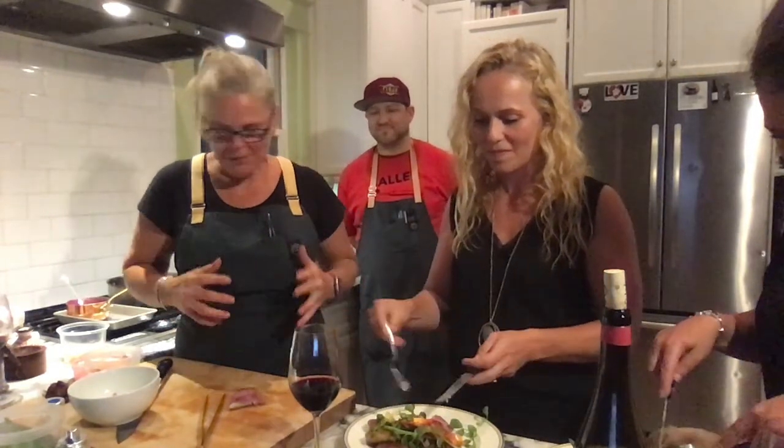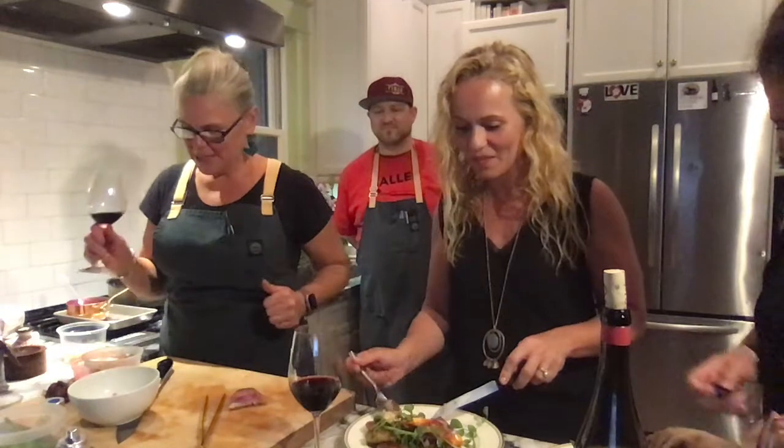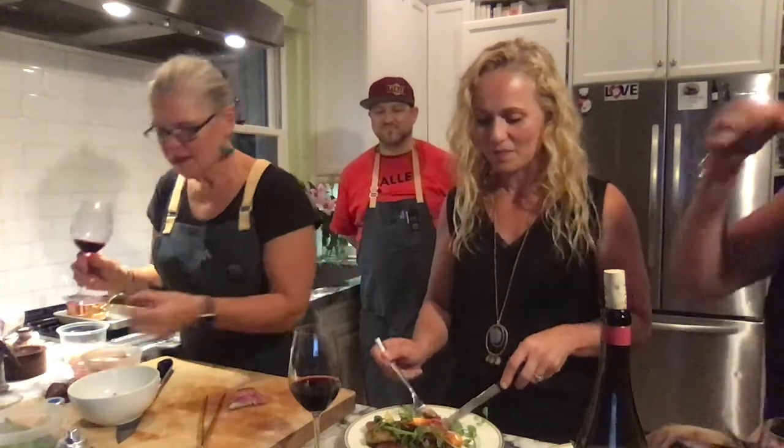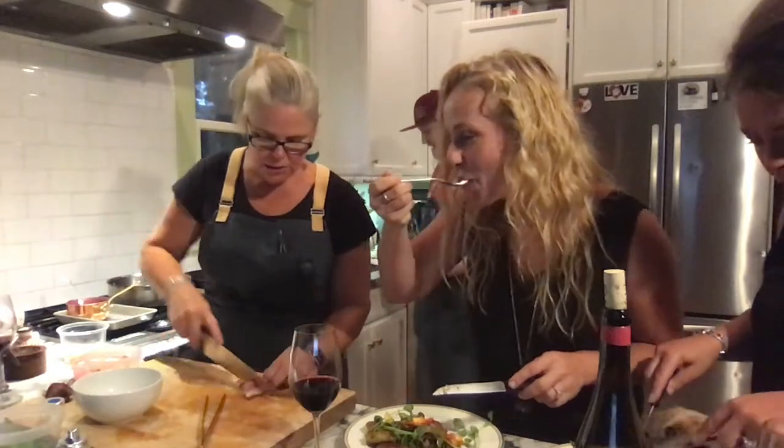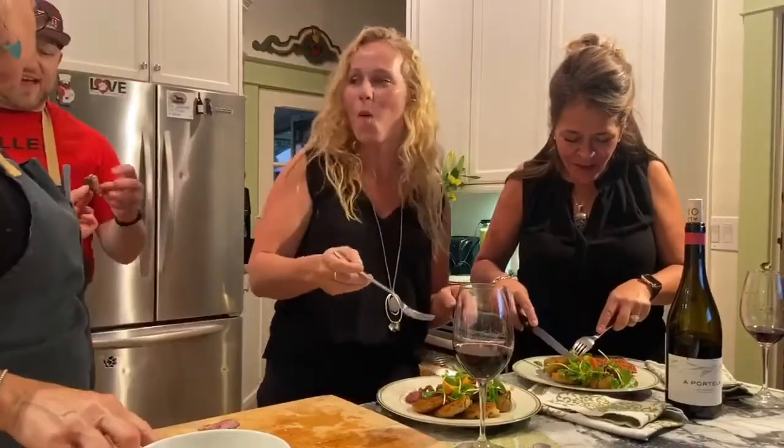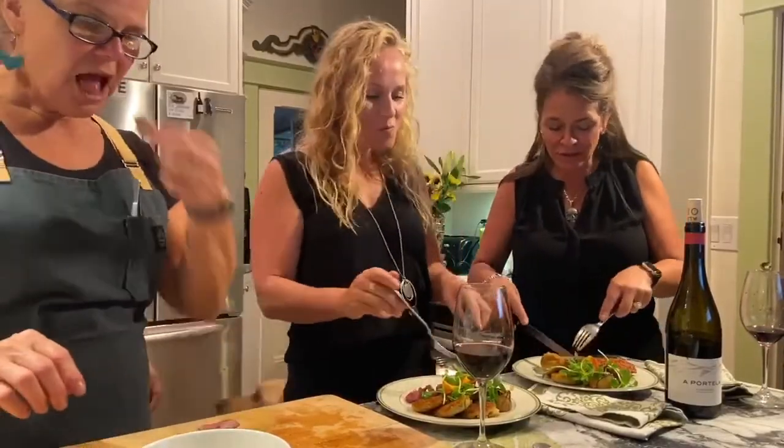So let's just see how this goes with the wine, and I'm interested to see too. Gabe, I'm interested to taste this little rose petal. Gabe, do you want some duck snacks, Gabe? Are you sure? Since you guys don't give us anything good, Gabe and I are gonna have duck snacks. We're just over here hogging it all. And I think the wine.